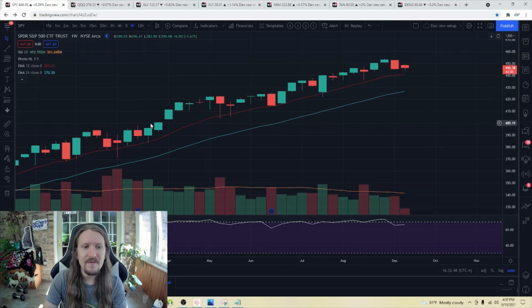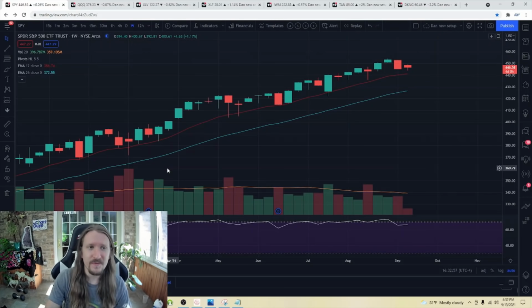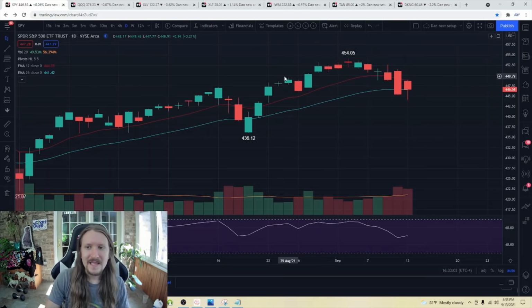And we've closed above weekly EMA 12 after many, many tests every time for the last 9 months. So those are two very key things for me. And right now, the bulls do still have control of those levels. That being said, the last couple days, bears have had some solid volume.